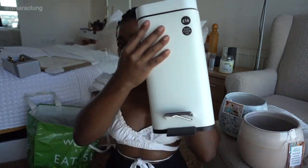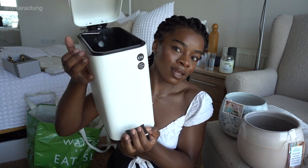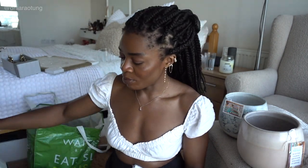And then I got, oh, I should have got two. Oh. Do you know what? It's okay. I don't need a bin on this side. I can just not be lazy and get it. But anyway, I got a soft top bin with a lid, so I don't have to see or smell any rubbish.